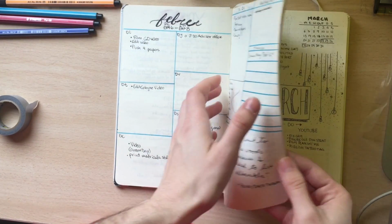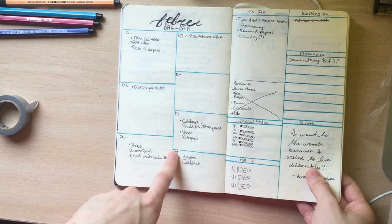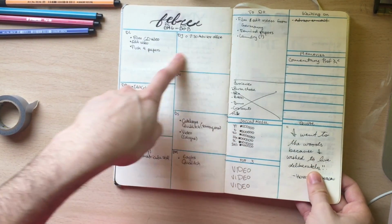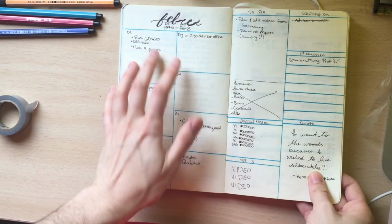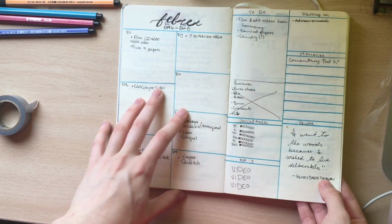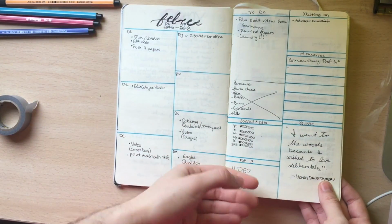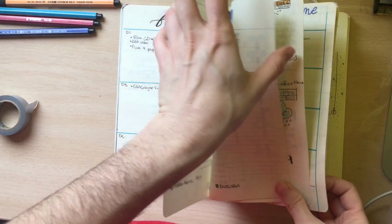I messed up and put it before the monthly because I am intelligent. And just, you know, a few tasks I had, mostly related to getting my YouTube stuff on track. This is also a similar setup to the one Bohoberry does, but I found that, as you can see, I barely filled it in, so that wasn't really working out for me.